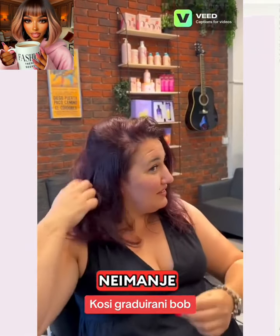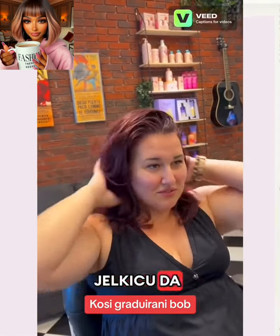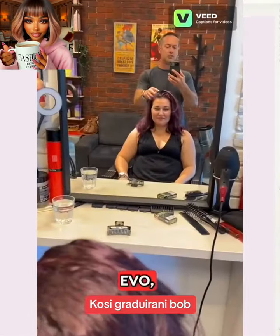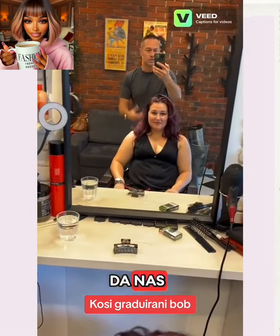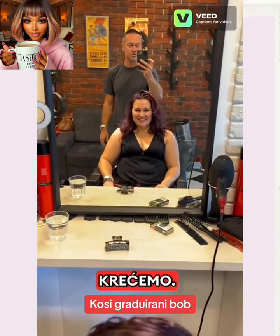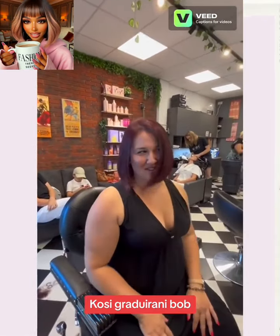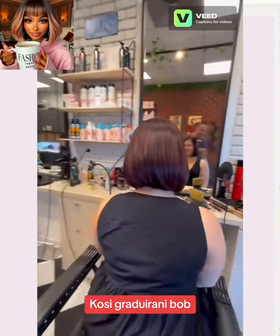Hair comes to around shoulder length. Looks like she wants to get a bob. Hopefully she keeps that color. I think that it is gorgeous. And we're seeing so many different red variations trending. So she gets a gradual bob haircut here, and she did keep that color.